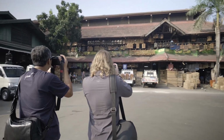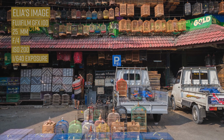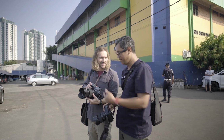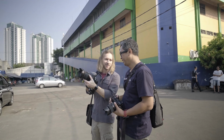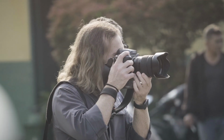Firstly, we shoot the outside area, the establishing shot. Which camera are you using right now? Fujifilm GFX 50R. So I have the big brother. Yeah. The 100. The younger, but the big one. But you know what this is for? Yeah. Just exercise for your arms. Oh, yeah. Because it's so heavy. This keeps me strong when I'm traveling.